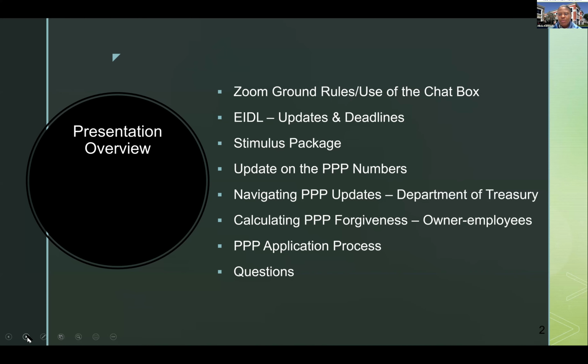There's not a whole lot we'll cover about that, but we are getting that question quite a bit. We're going to talk about the stimulus package that was approved or signed by the president on December 27, 2020. We're going to update on the PPP numbers and go through navigating PPP updates, calculating forgiveness, and then we're going to talk briefly on the application process. But most importantly, we want to get to your questions. Between Anna and Brian, we're going to try and answer your questions real time as you put them in the chat. And if there's things that we want to make sure everyone hears at the same time that we didn't cover in the presentation, we'll cover that as well.